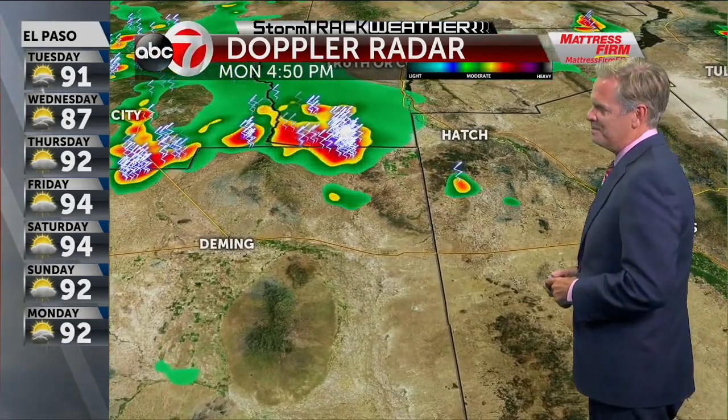Models have a hard time with those outflow boundaries, as we call them, so they're kind of hard to predict where those things are going to form. You can look in and around some of the storms and look at these. North of you folks in the Deming area, we are in Luna County. Lots of lightning here. The storms are sagging south, heading towards Interstate 10. So we're certainly keeping an eye out for you folks in Deming.